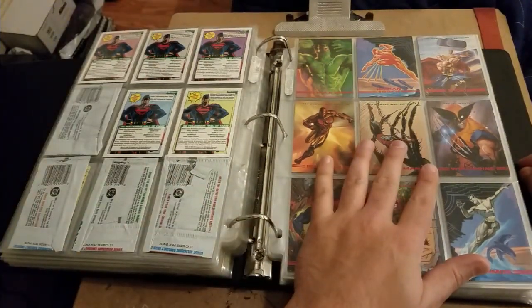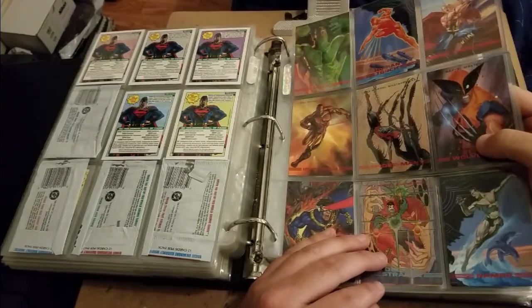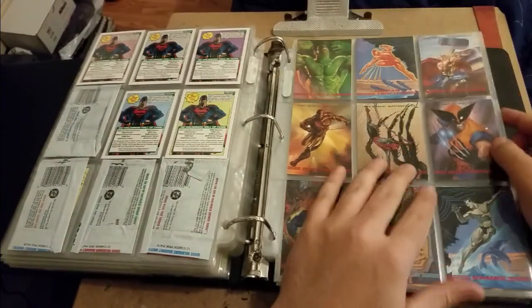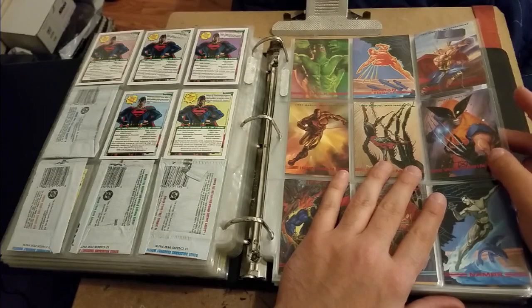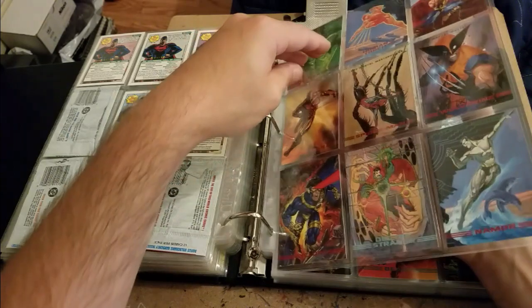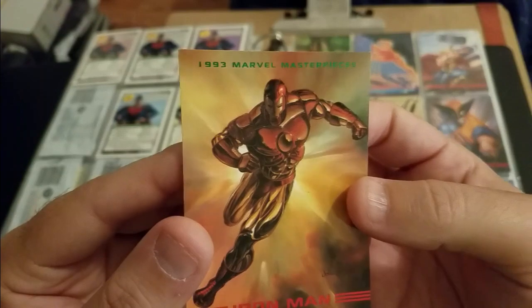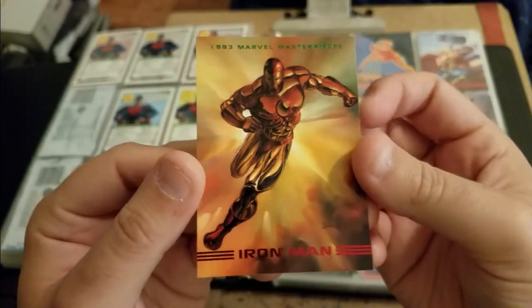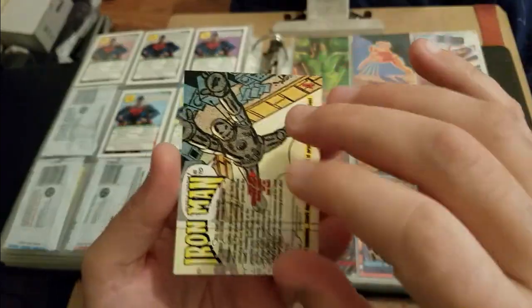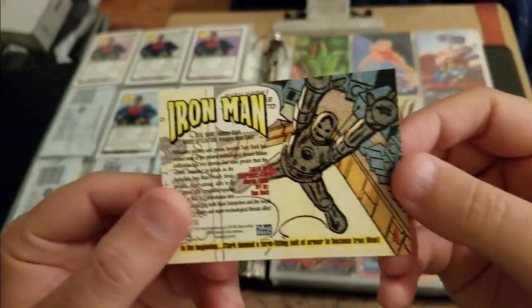And the next ones I got were the Marvel Masterpiece cards. And this was older. I associate this a lot. This was the period when I started to be in public school. What's the date on these here? Let's see. 1993. Yeah, so this was the same year that I started school, so I remember kids in school were collecting these and trading them and stuff.